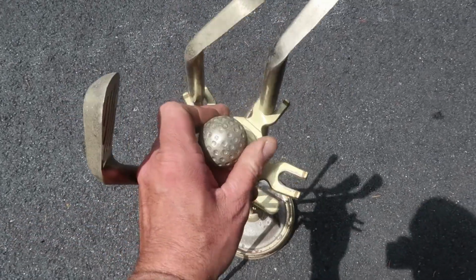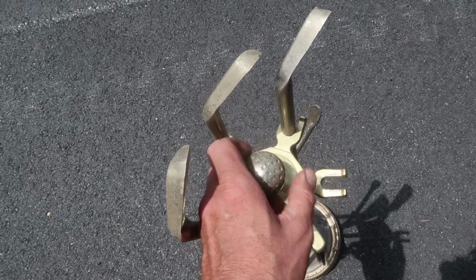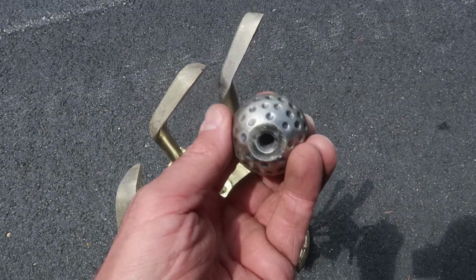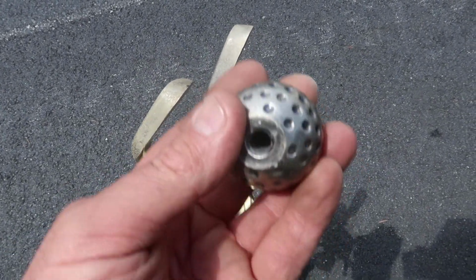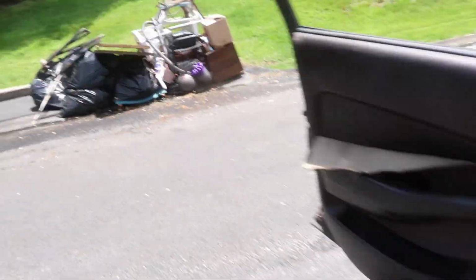But they do have this really, really cool threaded metal golf ball on the top. Check this thing out. I mean, when have you ever seen something like that? I think that's made of iron. I don't think it's brass, but definitely worth taking. So I'll take the whole thing and scrap it and keep my golf ball for myself.